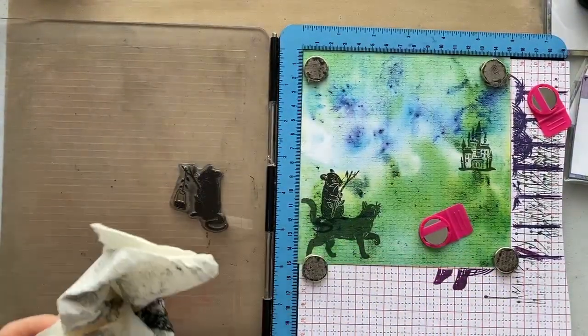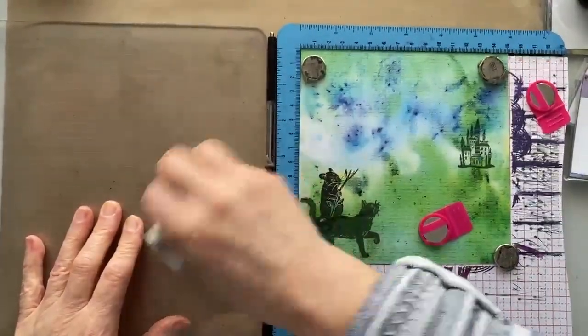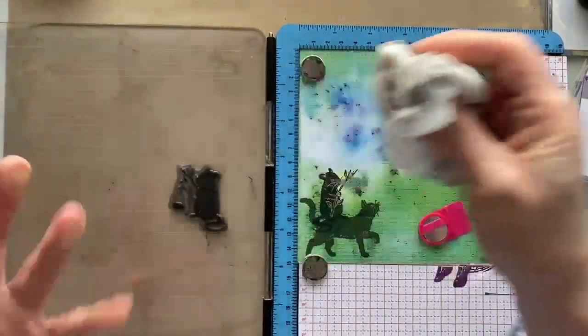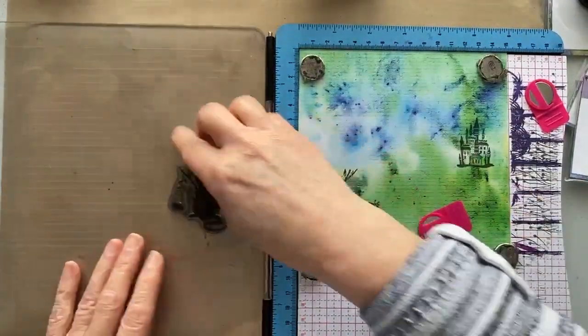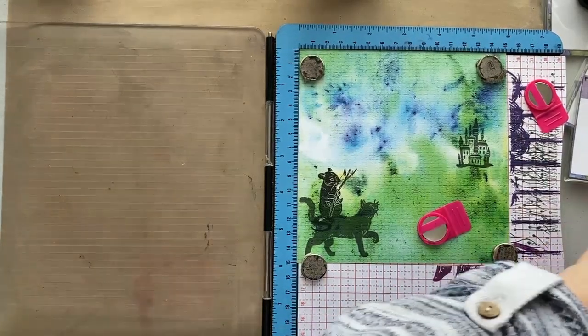Obviously you can't really use that tape again. It's good to hang on to it, because they're in the right place. If you want to re-ink and stamp again, they're in the right place. If that makes sense. Not sure how much sense I'm making today.